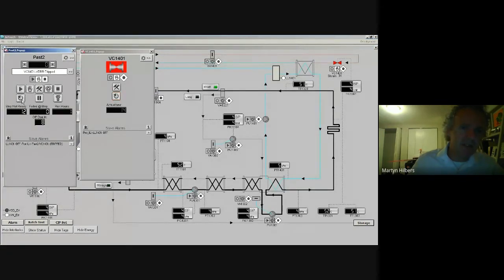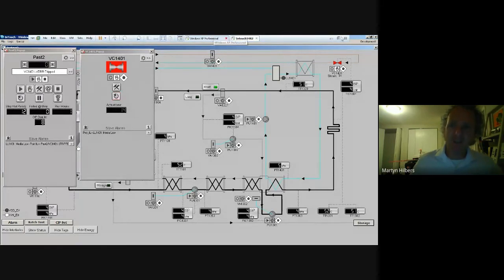So if I quickly reset my valve, it's back, and I'm going to cause the same problem again. And now instead of off, it should say media low. So there it is, media low. So my alarm message has been changed in runtime. Compared to conventional systems, that would be a statically configured message. You would need somebody with a lot of expertise changing this. With this, I can just change it from the SCADA system, and I don't need to be an expert. Empowerment.